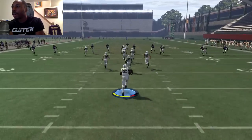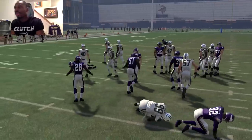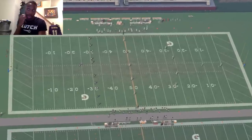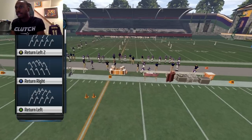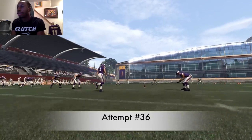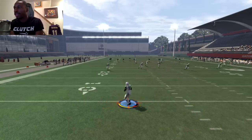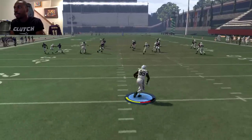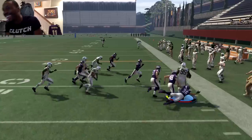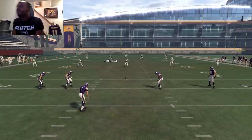Maybe I need to change the kickoff return strategy. Ooh, spin! Yeah. Let's do that. I'm gonna do my lucky return right, unless I stick a kickoff middle. Who knows what will happen. All right, here we go. Oh my gosh, everybody's on the right side. Run! Come on! Got to the 40. Only 60 more yards to go.